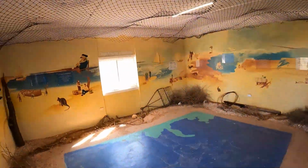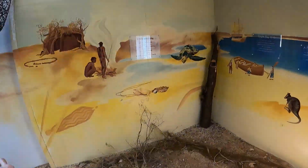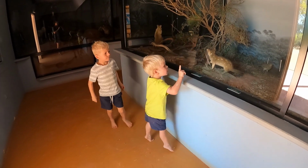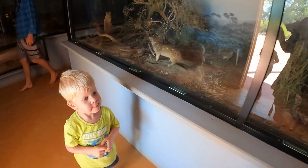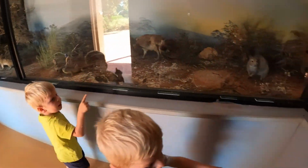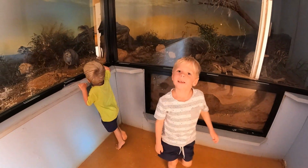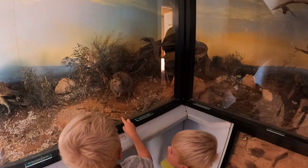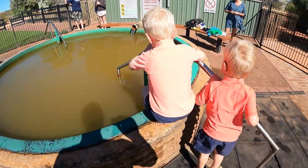Look in here, you guys. I want you to tell me everything that you see. Ollie, have you looked over here? Look at the birds. Yeah, I see all these. What's in here? What's in there? A little wallaby.